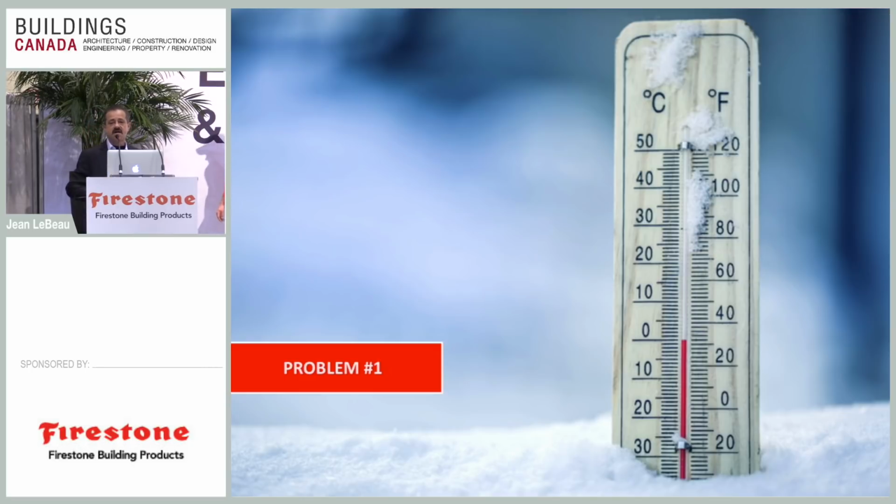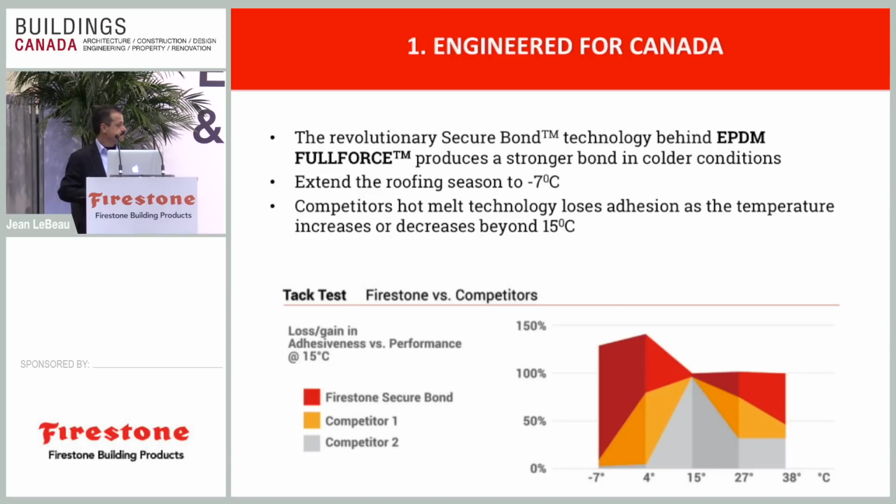Firestone is pretty unique with its offering with the FullForce EPDM in applications in sub-zero temperatures. There are many manufacturers that do have peel and stick membranes, but are not using the new technology, where the product can only be applied in June, July, August at very best, and anything outside of that window, the product will not stick to the substrate the way it should. And as you can imagine, with the weather patterns these days, it's very important to have a secure bond to the substrate with the high wind conditions that we get regularly.